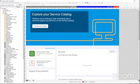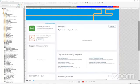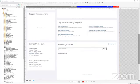Now, if we go into the back end of the system, into the design studio, we see that from a design perspective and from an editing perspective, this portal looks exactly the same. We are here in the design studio with all the widgets on the left side that are placed on this particular board and arranged accordingly and put into the template and colors that we need for our corporate identity. We find exactly all the elements that we've seen before, the My Items widgets, the top service requests, the knowledge articles, the announcements, and everything.